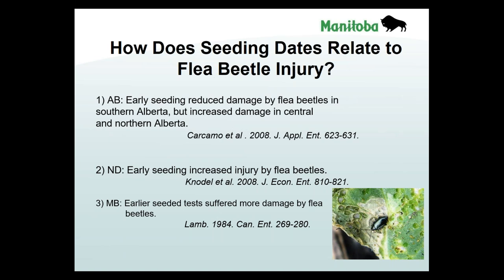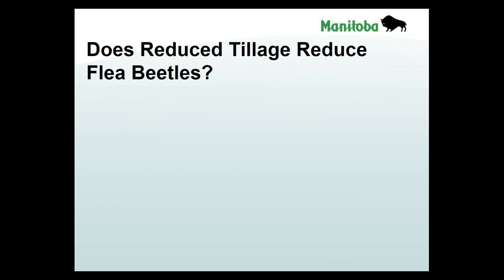Some people were actually delaying seeding dates just to try to take advantage of this information. But with dry weather, the plants can still sit there and not develop. If we had got some timelier rains, it might have helped out the situation a little bit. So seeding date can be tricky depending on environmental conditions.